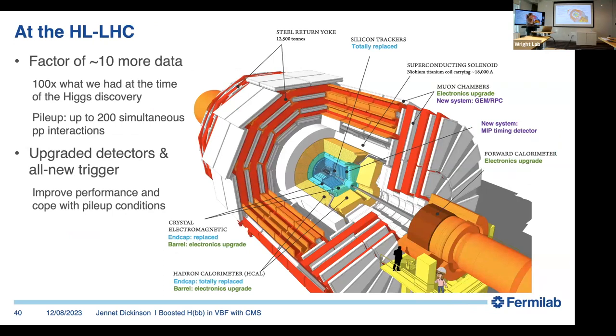And then finally, at the High Luminosity LHC, we're expecting a factor of about 10 more data. So that corresponds to 100 times the data that we had at the Higgs discovery. And that's a lot. That comes with a challenge, which is that we're having a lot more simultaneous proton-proton interactions than we've had before. And as a result, we are upgrading all of our detectors and our trigger system. And a couple of these upgrades are really going to have very specific advantages for the Higgs VV final state, particularly the silicon trackers that I mentioned that are going to be fully replaced, and their range is actually going to be extended. So this is going to be really great for substructure and b tagging. We're going to be able to measure those things more precisely and get more mileage out of all of those boosted jet tools that rely on tracks.